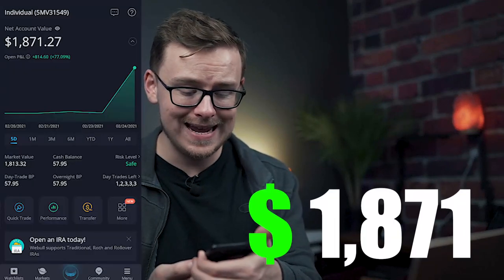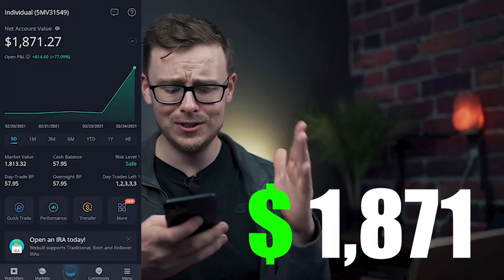My net account value is now about $1,871 and it's literally changing every single second, so I have to snap pictures of this as I'm talking. So I pretty much almost doubled my money at this point.